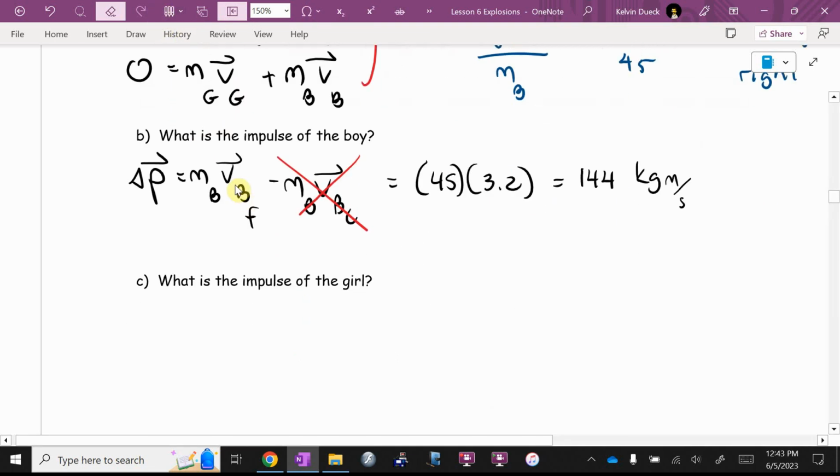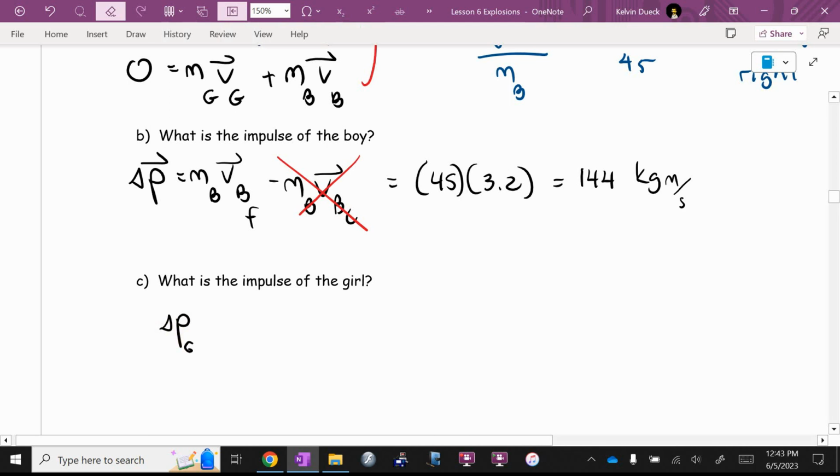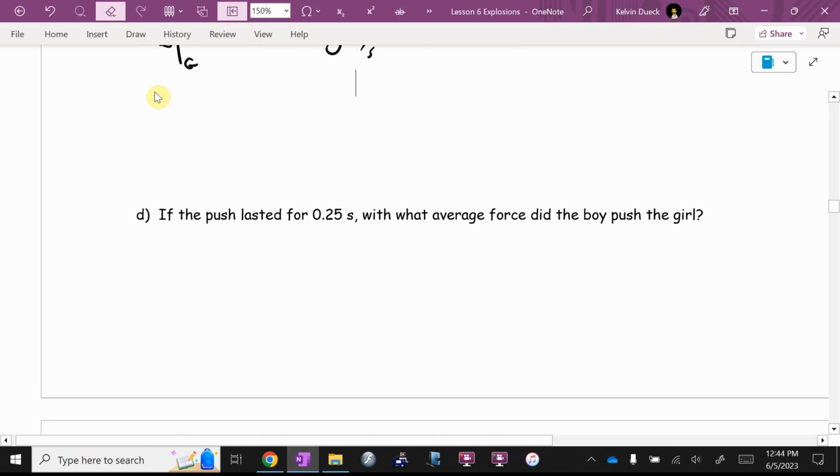What's the impulse of the girl, Hannah? I was about to say too slow, but you came through for me. Almost the same. I have to be fussy. It's not 144. Delta P of the girl, negative 144 kilogram meters per second. And when you add those two together, positive 144, negative 144, what was the overall change in momentum? Zero, because that's what the law of conservation of momentum says. Momentum doesn't change. You started with zero, you ended with zero.